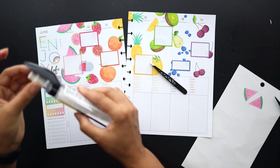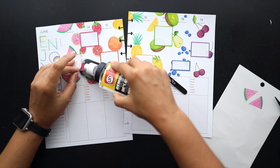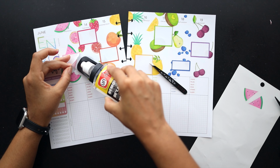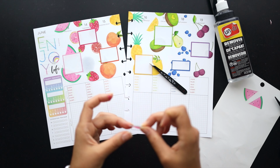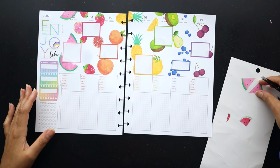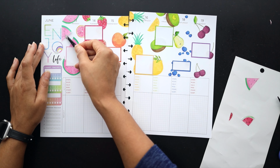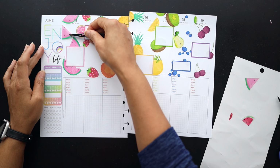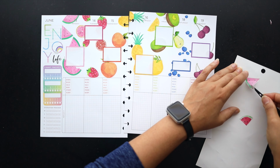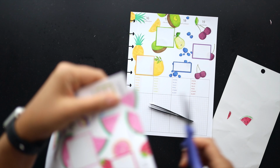It's a little scary, that product, but once you try it, you will never go back. It's really great for mistakes and picking up stickers that you didn't mean to lay down. I should have laid down just a bit more since I did pick up a little bit of the paper, but overall it came out pretty clean. So I'm going to try to incorporate the rest of these stickers that I have on the sheet. And once I'm done with that, you guys, we will be done, friends.